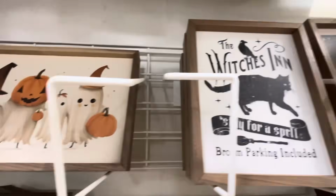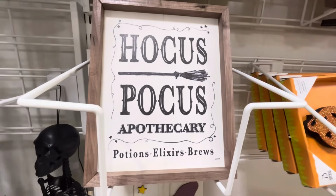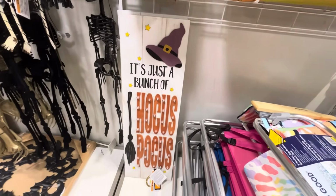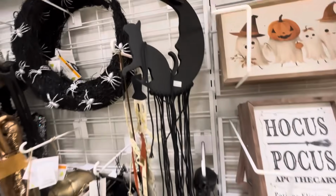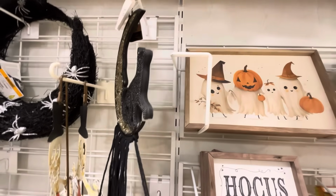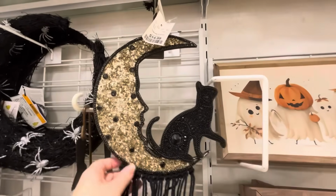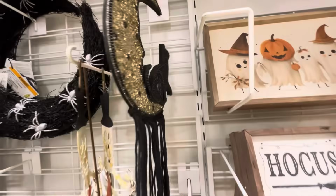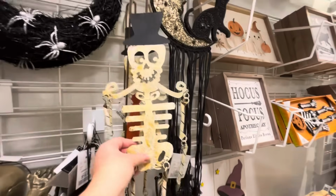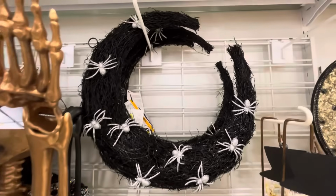The Witch's End, and look at these little ghosties, y'all. They're so cute. Hocus Pocus, I love this, and I'm so glad that we're finding it because a lot of the Hocus Pocus signage that we find is usually from Spirit Halloween, and it's way overpriced. So it's kind of nice to see it in Homegoods, and I hope that they bring more out. This is cute for $14.99. Just some signage and stuff you can put in your yard.